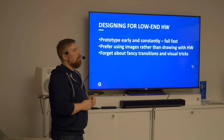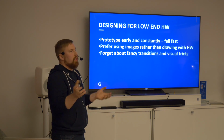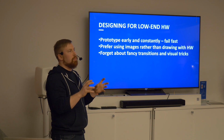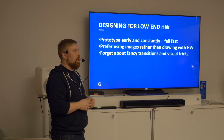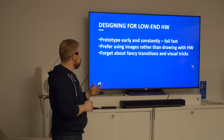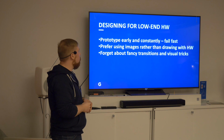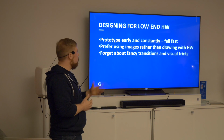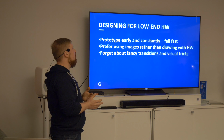But in our case, the low performance hardware can show images no problem. The images can be moved around, and all sorts of things can be done to those images. But if you try to draw, for example, those same buttons with the hardware, 60 FPS, no go. So using images in a creative way makes a visually good looking UI possible with low-end hardware. And then, well, this is maybe self-evident, forget about fancy transitions and visual tricks.